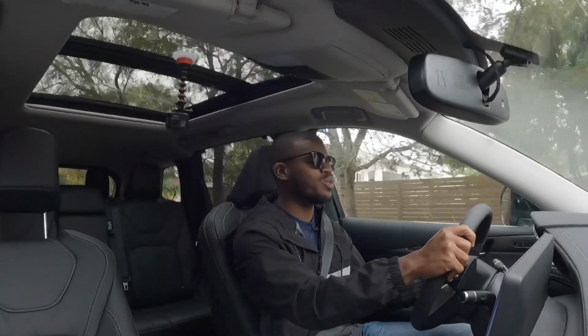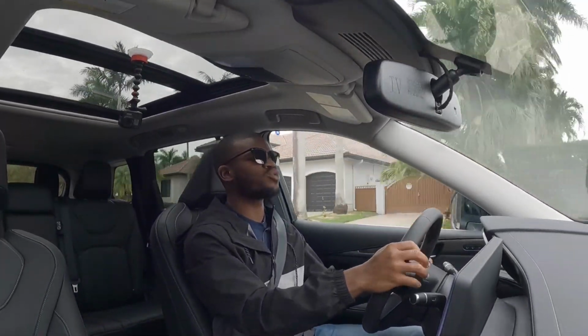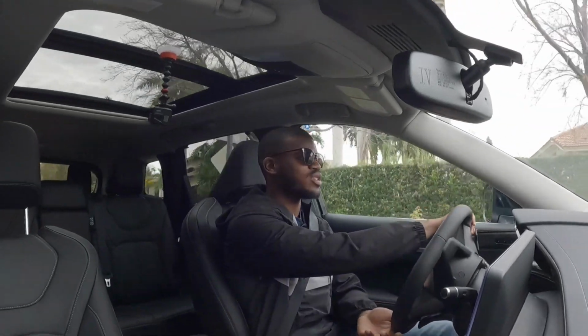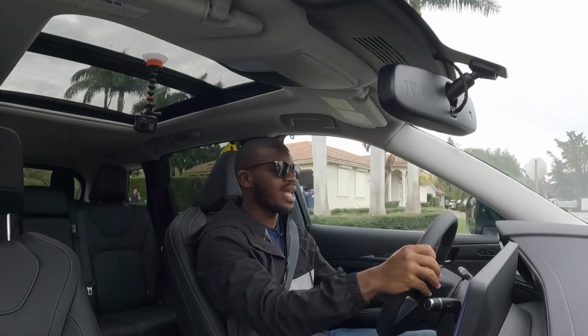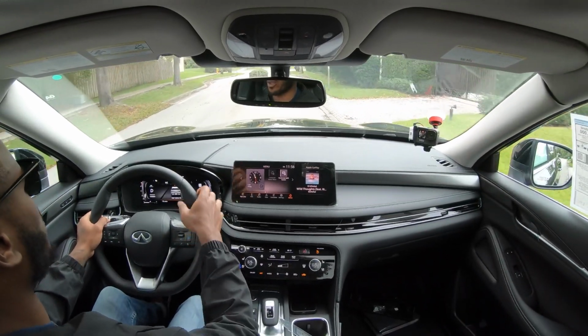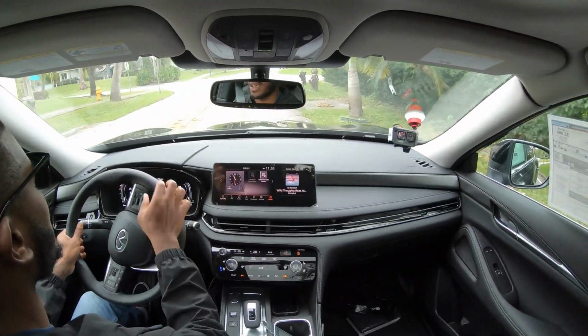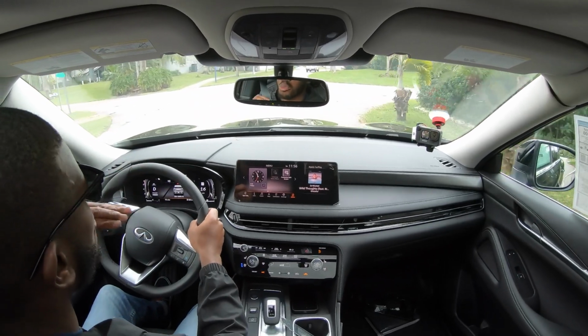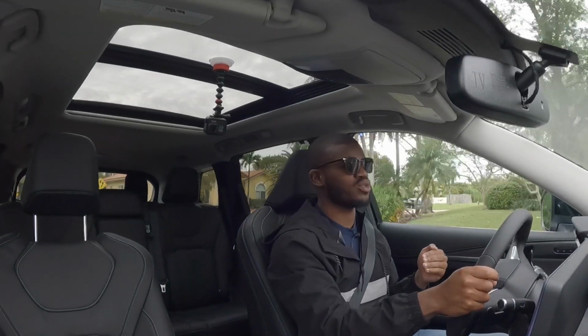Starting off in the 2022 Infiniti QX60, let's talk about the ride comfort here. This vehicle drives very smooth. The steering has some really good feedback to it. Also, this is a 3.5 liter naturally aspirated V6. This powertrain makes 295 horsepower and 270 pound-feet of torque. So really good numbers here for this V6 powertrain. There is no more CVT. Infiniti has dropped the CVT. Now they offer a 9-speed automatic transmission.